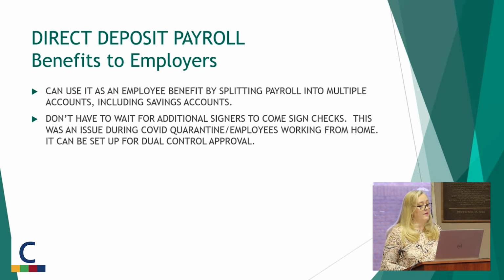And then also, you don't have to wait for additional signers to come and sign the checks. This was a big issue during COVID when it hit really quickly. People were working from home and didn't want to be around people, and they were having to contact other employees to come in and sign checks, because a lot of people still require having 2 signatures on the check.